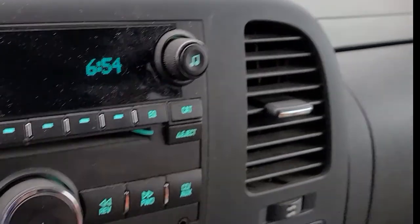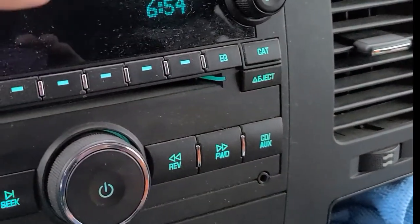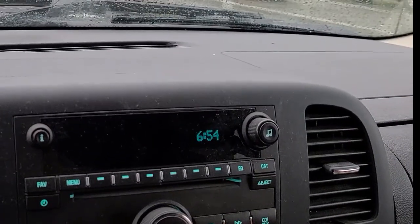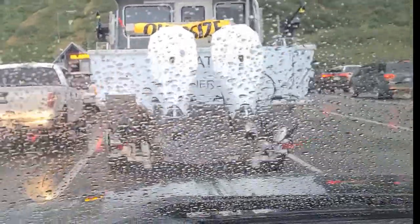It's 6:54. My back's awful dusty. Is that dust? I have to talk to my housekeeper. So at 7 o'clock the lights will turn green and then we can go.